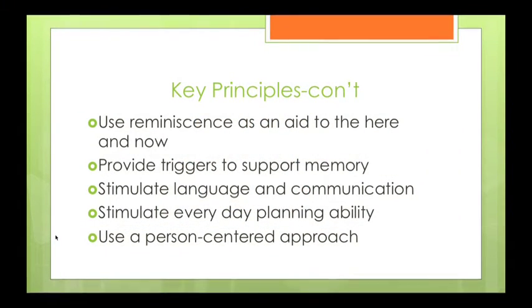Using reminiscence as an aid to the here and now. So we know that long-term memory is the most intact. They like to enjoy talking about the past, but the goal of cognitive stimulation therapy is to take those past memories and bring them forward.